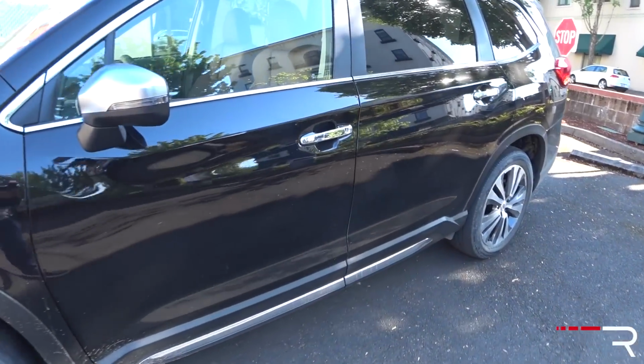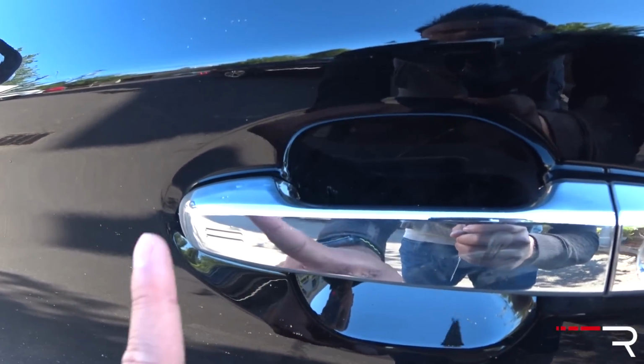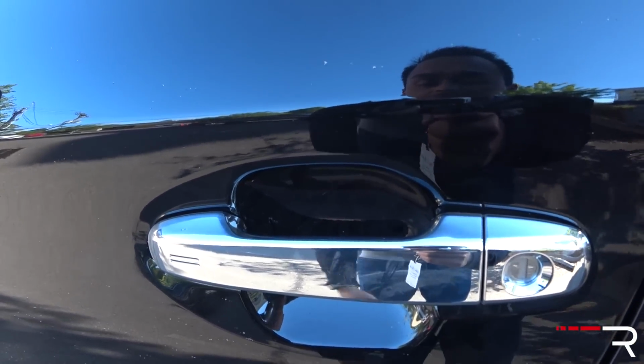Now when you first walk up to the Ascent, you're going to see a little area on the door handle here. This one is chromed out because it's the touring trim. Just touch this little part right here with the key fob in your pocket. It'll lock the doors, and to unlock it.